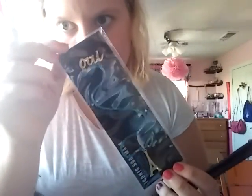And then I also got this for my books. It says "Oui," and it's just a little Eiffel Tower bookmark. So I just saw that, I thought it was cute.